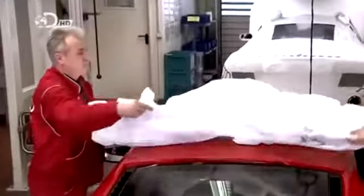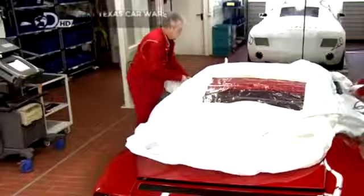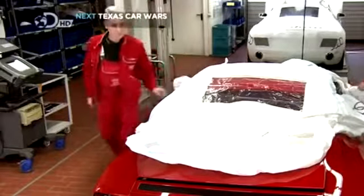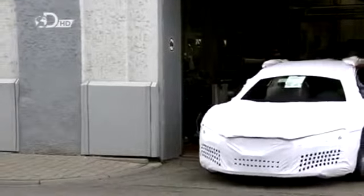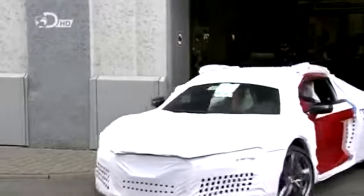To ensure that it's delivered as it left the factory, a protective white new car wrapping is fitted over the vehicle. An outer film layer protects the car from water, while an inner fleece layer protects the paintwork from any scratches. Even with the protective wrapping, the car can still be driven to where it needs to go next.